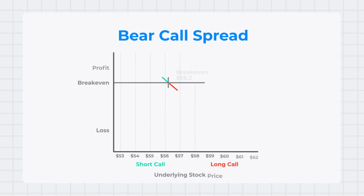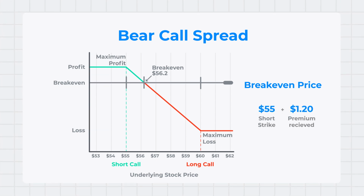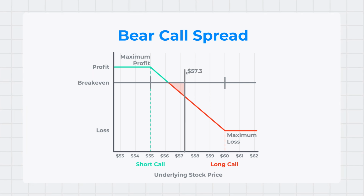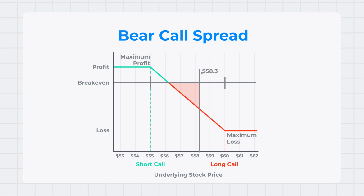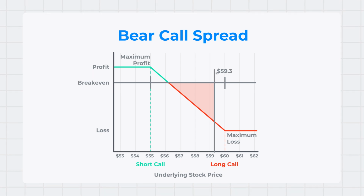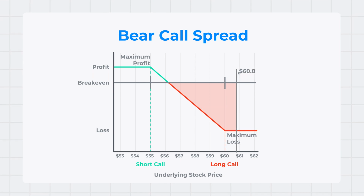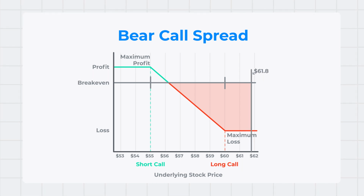We also need to consider the break-even price. The break-even price for a bear call spread is the short strike plus the premium received. The bear call spread strategy starts incurring losses once the underlying asset's price rises above the break-even point. As the underlying asset's price continues to increase, the losses from the strategy will also grow larger. The maximum potential loss for this bear call spread will be realized if the underlying asset's price reaches or exceeds the strike price of the long call option, which is the higher strike price that was purchased.